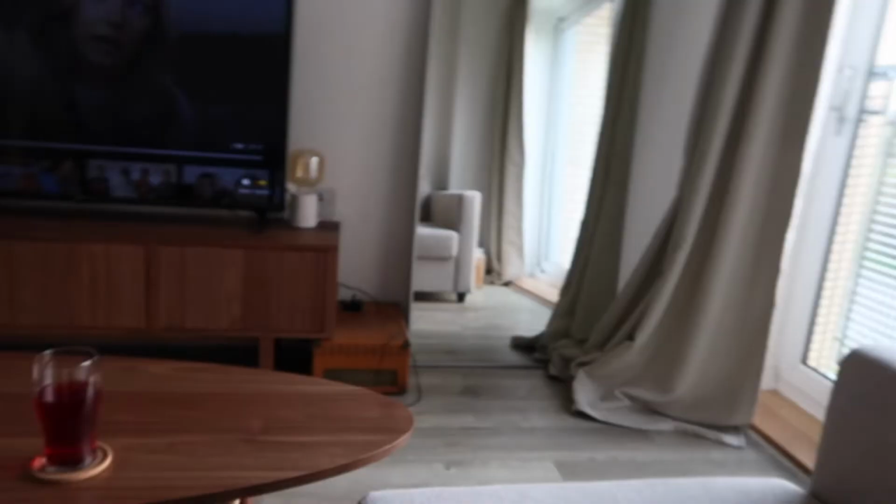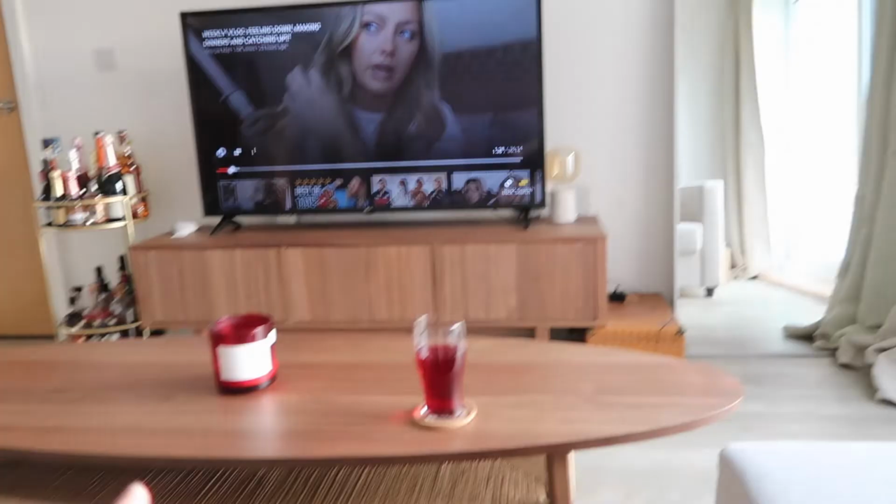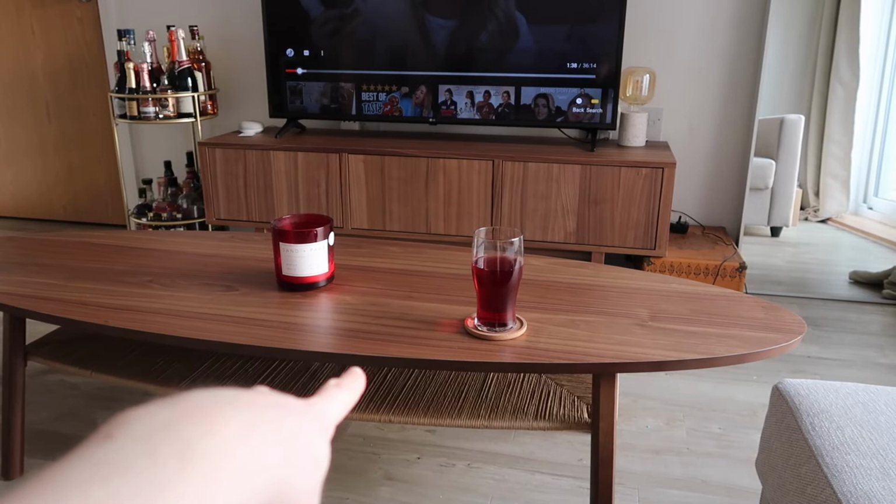Oh my god, I haven't even shown you the mirror. Right, so last thing you guys will have seen is just this. These are both from IKEA, I think, but I've told you that already.